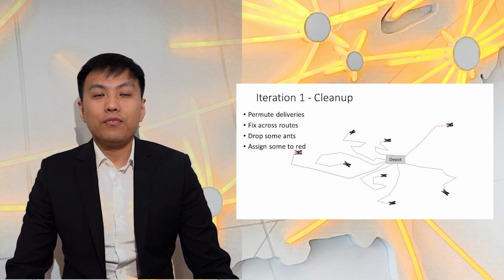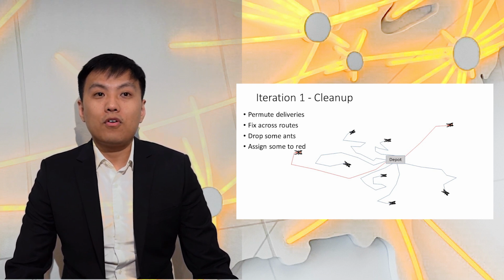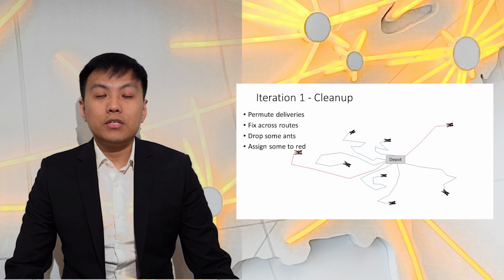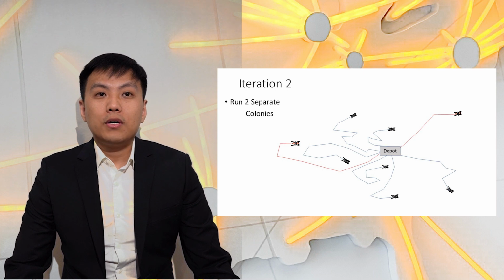Also, ants with few deliveries can be dropped such that their deliveries can be picked up by nearby ants. Finally, cost-effective ants can switch colors from being outsourced to DHL operated. The algorithm proceeds to run two separate ant colonies followed by further cleanup operations and reassignments. The pheromones for each type of ant influence its own colony only.